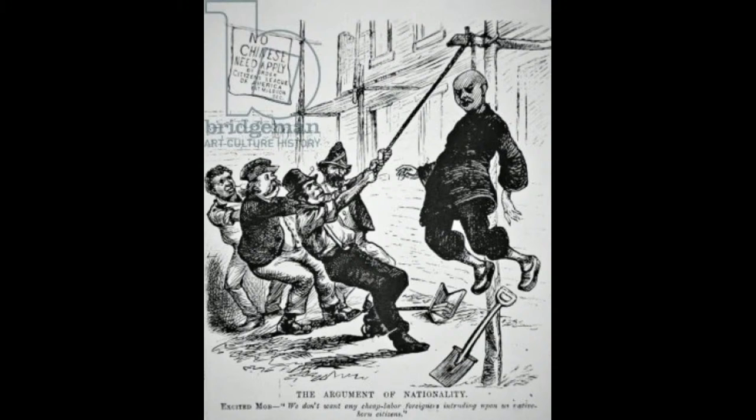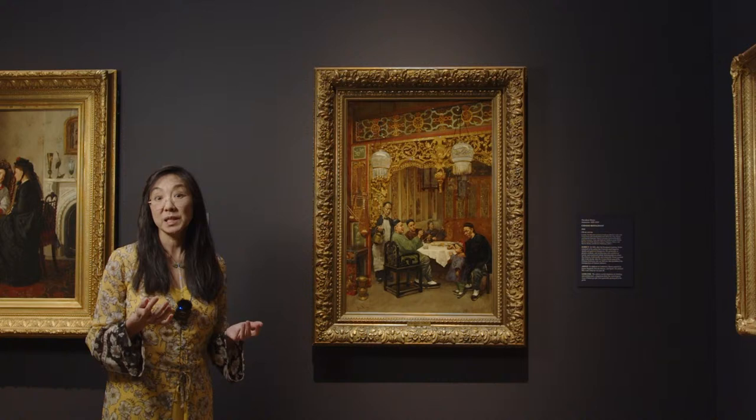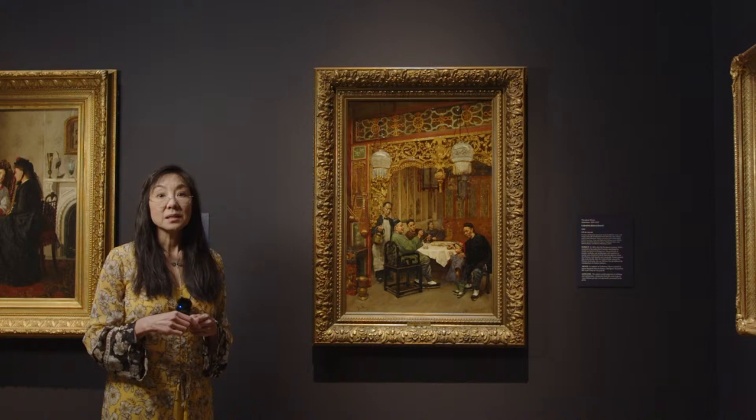And there was all sorts of legislation that passed to make life difficult for the Chinese, including race-based taxes, prohibiting Chinese men from marrying white women, and also prohibiting them from testifying in court. And furthermore, in 1878, that was when it was ruled that Chinese people couldn't even become citizens of the United States.